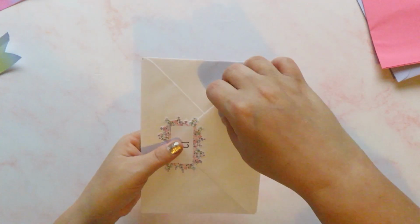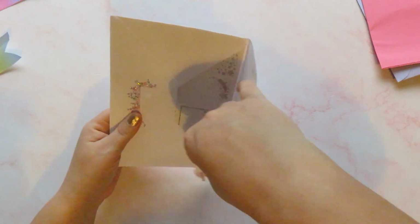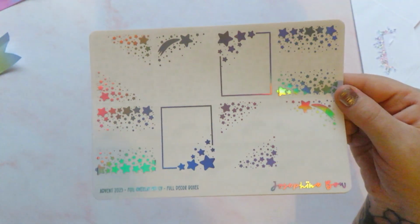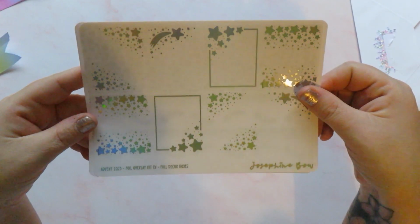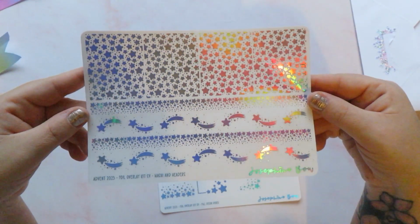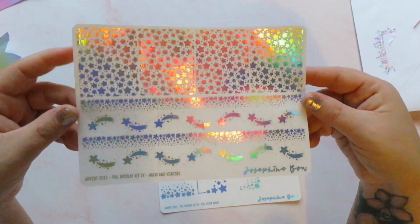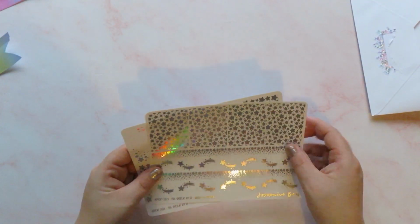And then last but by no means least, we have got day number 12. Let's see what's in here. Oh, we've got some foil overlays. How pretty are these? These are just stunning. We've got 8 full boxes there, and then we've got some headers and some washi. We've got all the overlays that we are going to need to make a kit absolutely gorgeous. Oh, I love that so much.